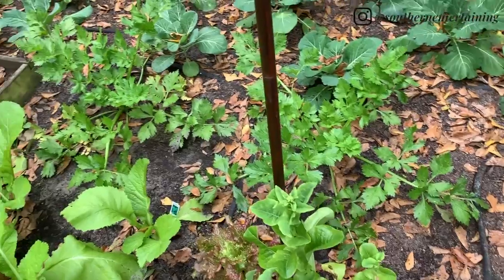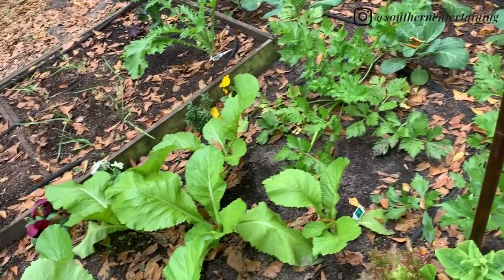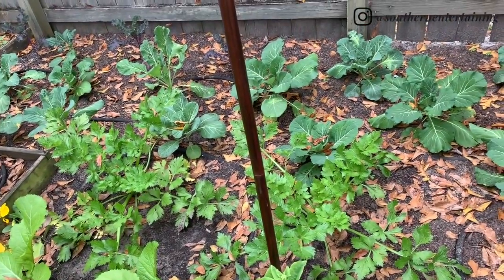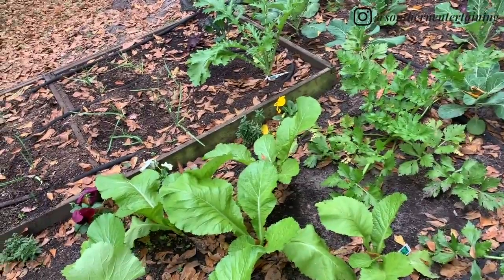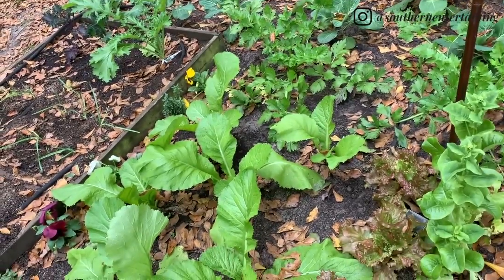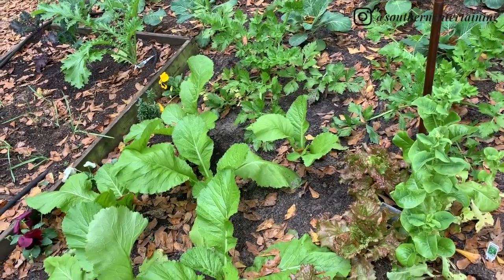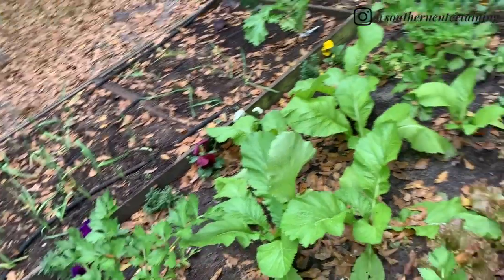And our celery is doing good. I was able to use a lot of it in our smoothies. I was hoping I can use some of the collards and the mustard for our New Year's dinner, because I'm from the South, and some things that we do is we eat something green, which is supposed to symbolize money in the new year, and we eat black-eyed peas, which is supposed to symbolize good luck.